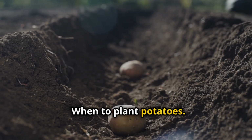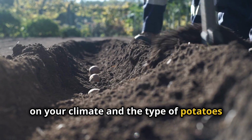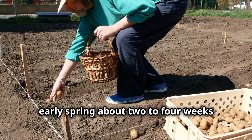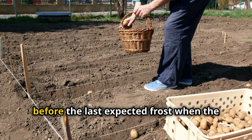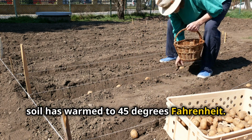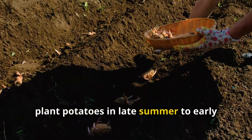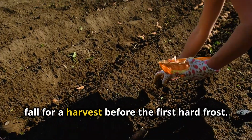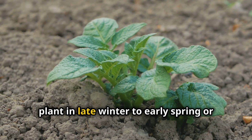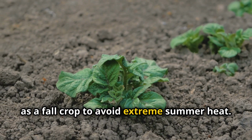When to plant potatoes? The best time to plant potatoes depends on your climate and the type of potatoes you want to grow. Potatoes are most commonly planted in early spring, about 2 to 4 weeks before the last expected frost, when the soil has warmed to 45 degrees Fahrenheit. In regions with mild winters, plant potatoes in late summer to early fall for a harvest before the first hard frost. In hot climates, plant in late winter to early spring or as a fall crop to avoid extreme summer heat.